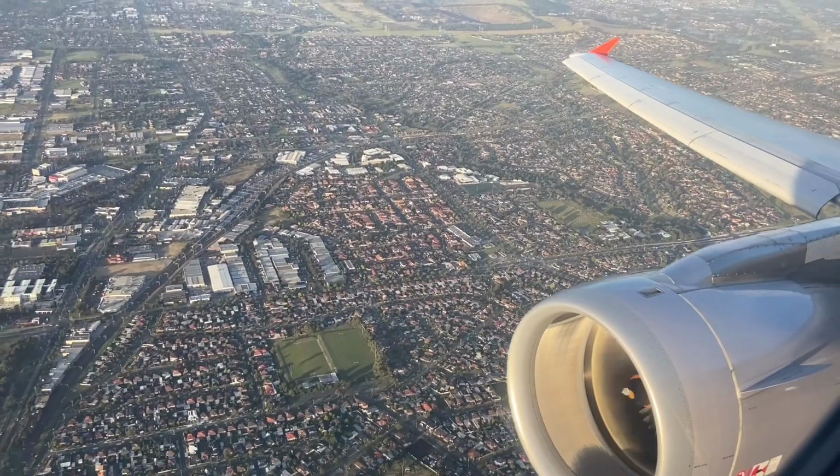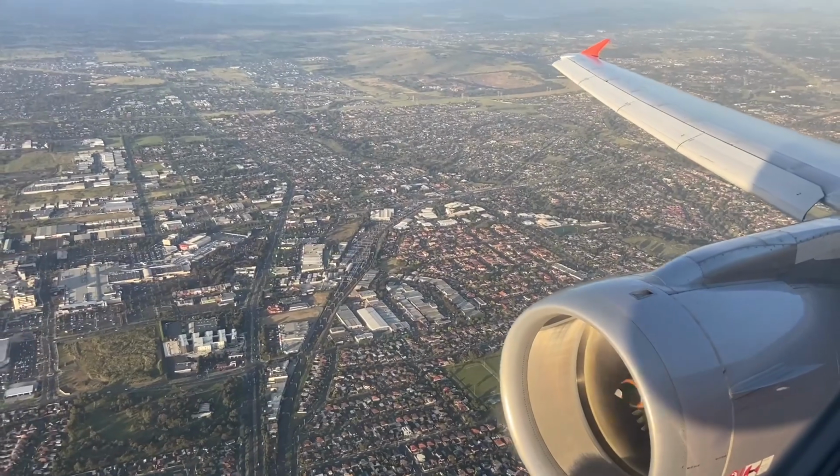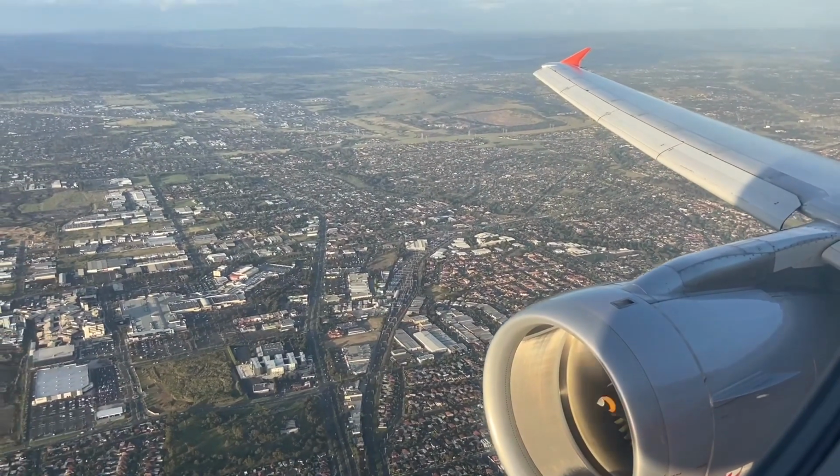So, overall, the flight was not bad at all. With Jetstar being a budget airline, I'd rate this experience a solid 7 out of 10.